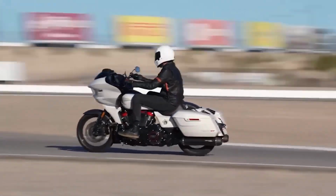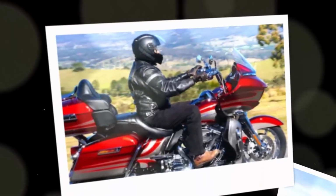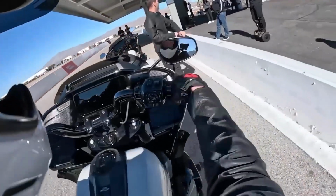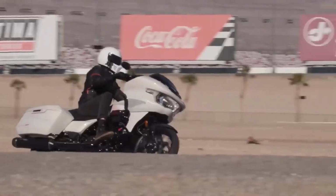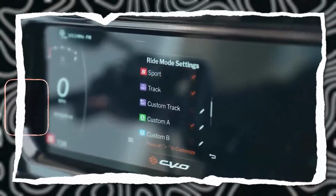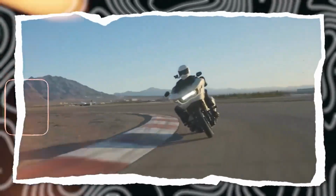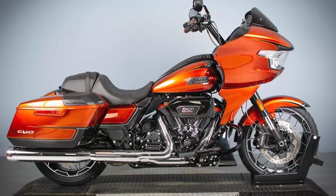Despite being marketed as the ultimate long-distance cruiser, the Road Glide CVO does not significantly outperform standard touring models in comfort. The flashy paintwork, advanced audio, and luxury touches are appealing, but the actual touring experience does not drastically improve. Many buyers opt to customize a standard Road Glide instead, achieving a similar level of comfort without paying the CVO premium. Even within the Harley community, the reception has been mixed.